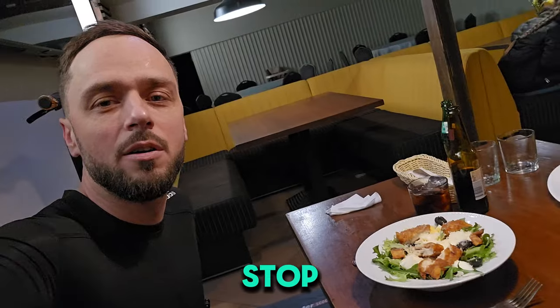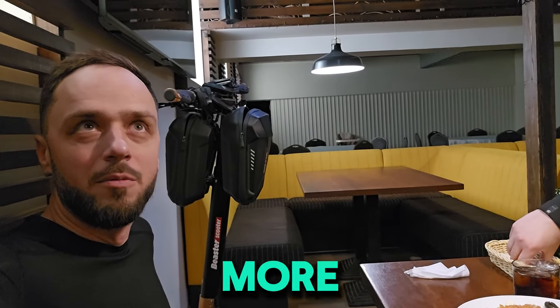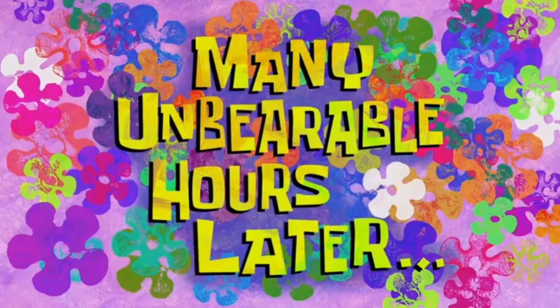Second pit stop. Also charging, having some food, more than 90 kilometers done. And more than 100 still to go, I don't know about that, but we'll see how it goes. Cheers, guys. Many unbearable hours later.